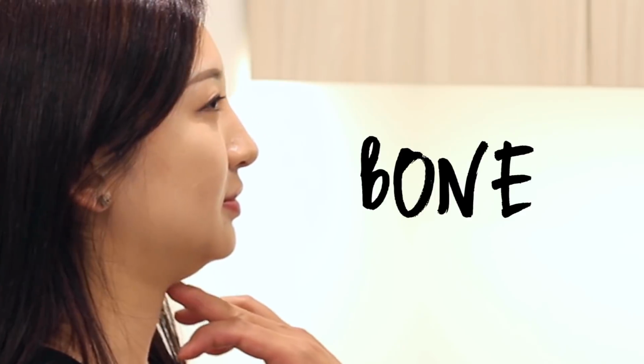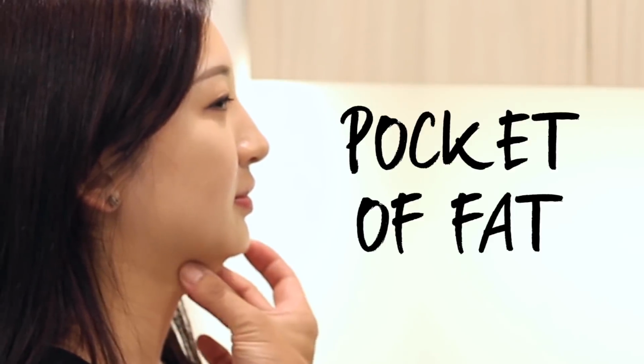Miss Chen here's got, in my saying, more chins than the Chinese telephone directory, which is probably true. I mean, you can get away with it because we're Asian. So anyway, she's got excess skin. You've got to be very, very careful to see and assess what is excess skin and what is excess fat. So this angle here is very, very important to assess. And she's got a little bone over here, and she's got this pocket of fat just over here.